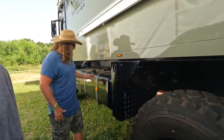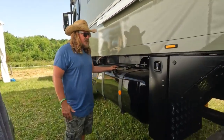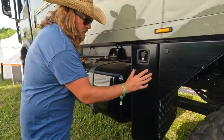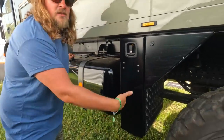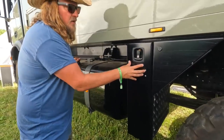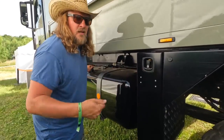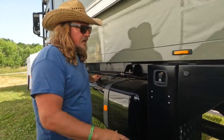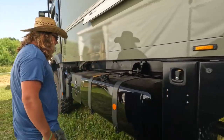And in order to protect our 500 liter tank for diesel, we said we want one long box here so that the rocks don't hit it, and also we have more storage. So here we have all the outside electric equipment. If we want to plug in, we can. Extra hoses if the water source is further away, that's all in here.